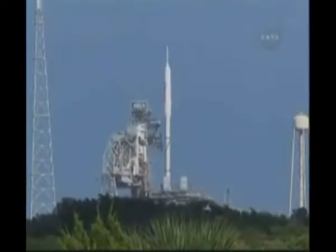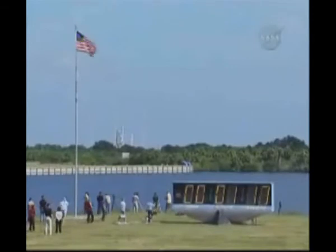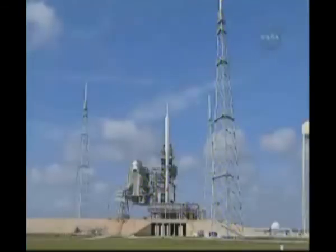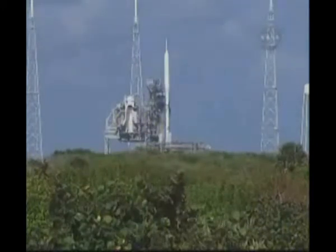About as many seconds. And the handoff of the ground computers to the Ares 1X flight computer has occurred. T-minus 1 minute. Sound suppression water system now armed. The solid rocket booster joint heaters are being turned off.